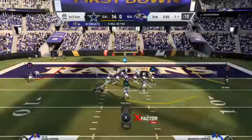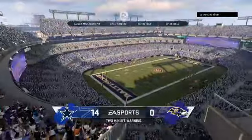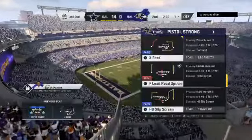They'll come out in the pistol. 1st and goal, and they got to be thinking a chance to get right back into this football game. 2 minutes to play, first half. It's 14-0.